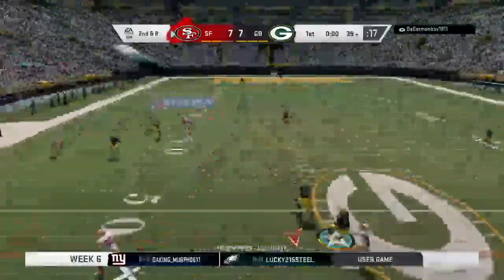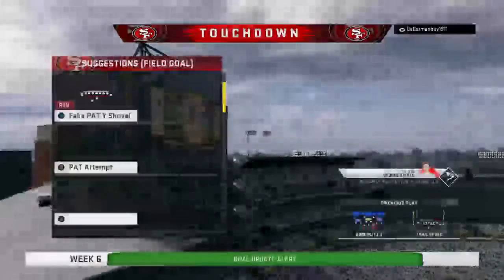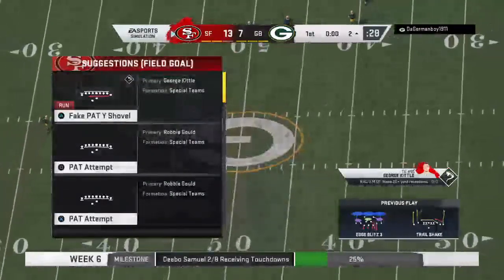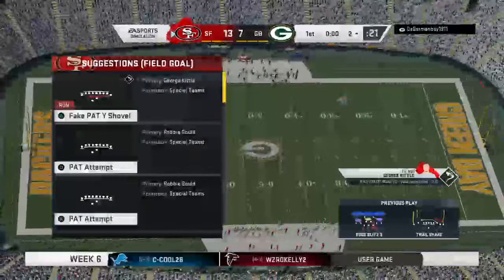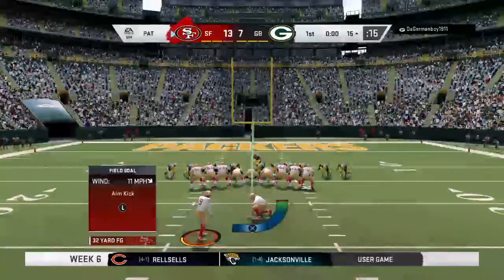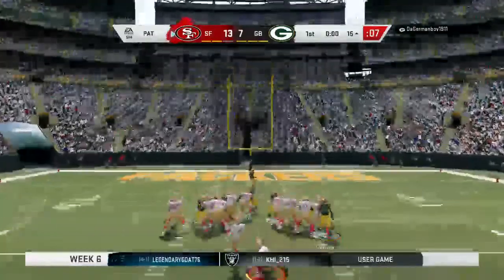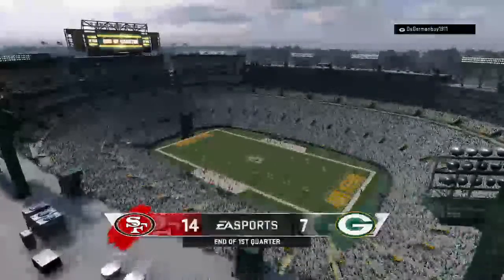From the 39, Garoppolo taking a shot for Samuel. This is caught at the 20. And he's going to take it in. Touchdown, San Francisco. Deebo Samuel, his 2nd touchdown on the season. And the 49ers have now taken the lead. Gold to add the extra point. And he's got it. It's now a 14-7 ball game. Through one quarter, 14-7 our score.